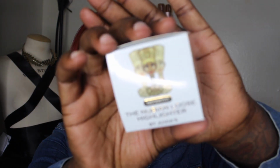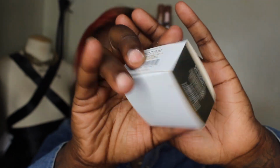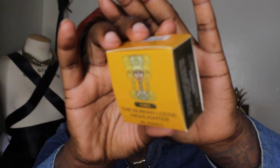So the first one, and this is the packaging, this is the Nubian loose highlighter. So pretty, the box. And these, if you buy them singular, it is $14 each. That was the Nubian loose highlighter, but that was the shade Nefertiti, and also the Nubian is the shade Nubia, which this is the box. So pretty. And then, like I said, those are $14 each, and then we have the Royalty collection, which is $27.50. And if you buy all four, it's $55.